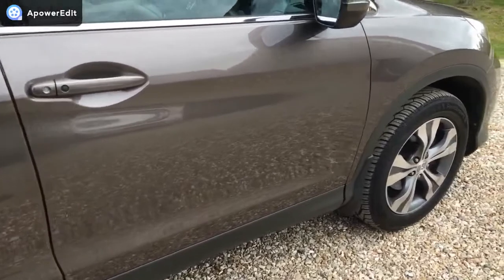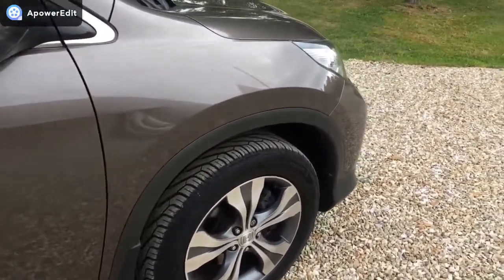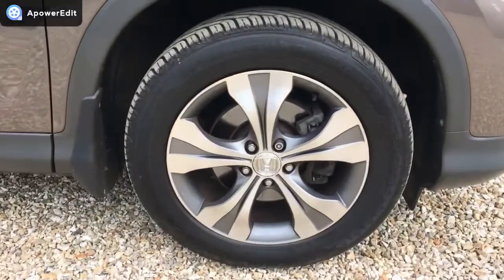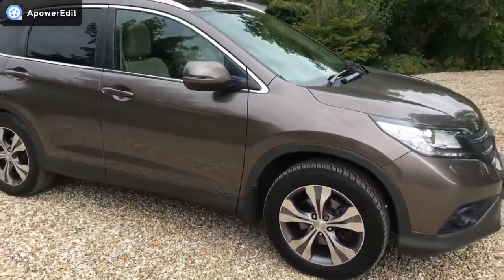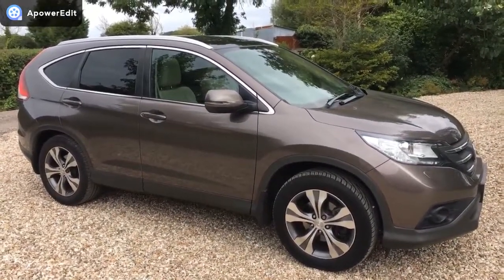I mean, they're not just clean, they've got that kind of real glint to them. There's been no polish put on the car. I haven't even washed the car off, that's how clean the car is. Offside front alloy, again, unmarked. And it really is one of the very cleanest CR-Vs anywhere in the marketplace, this one.